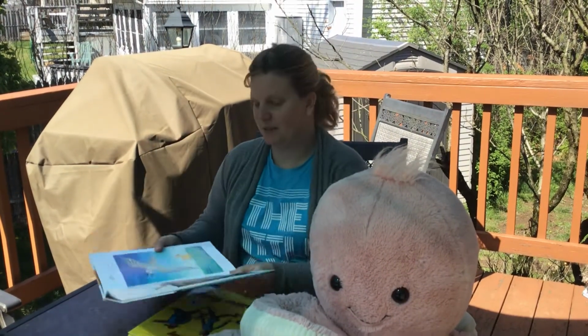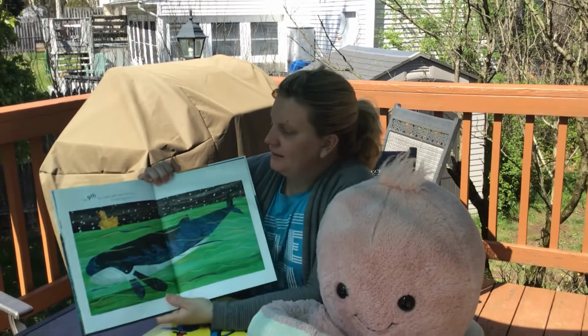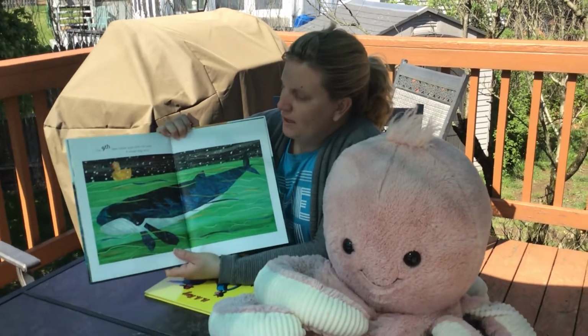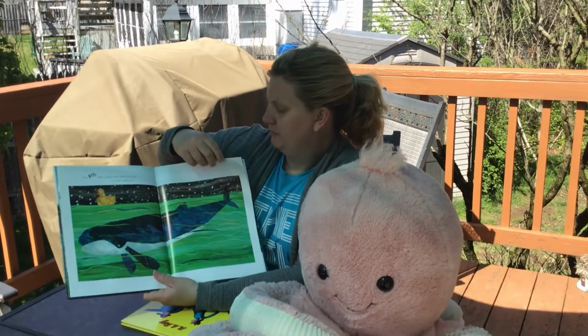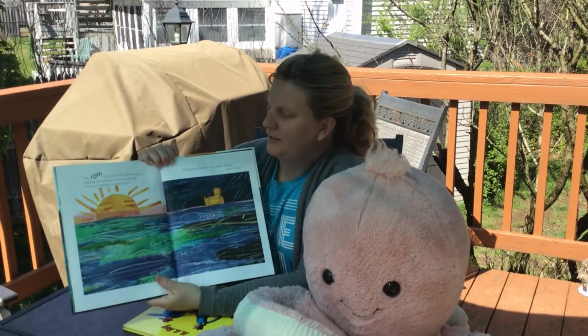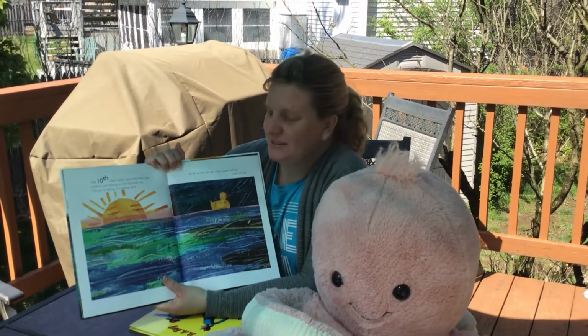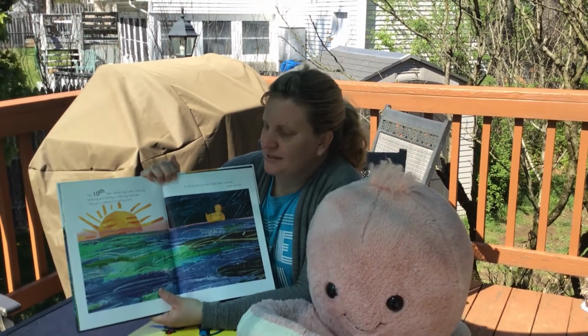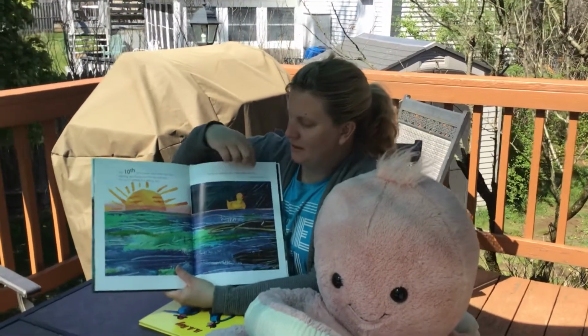Now, let's see what happens to number 9 and 10. The ninth little rubber duck drifts this way. A whale sings to it. It's a big whale. The 10th little rubber duck drifts that way, bobbing and floating on the big wide sea. The sun is setting. It is getting dark. As far as one can see, only water and sky.